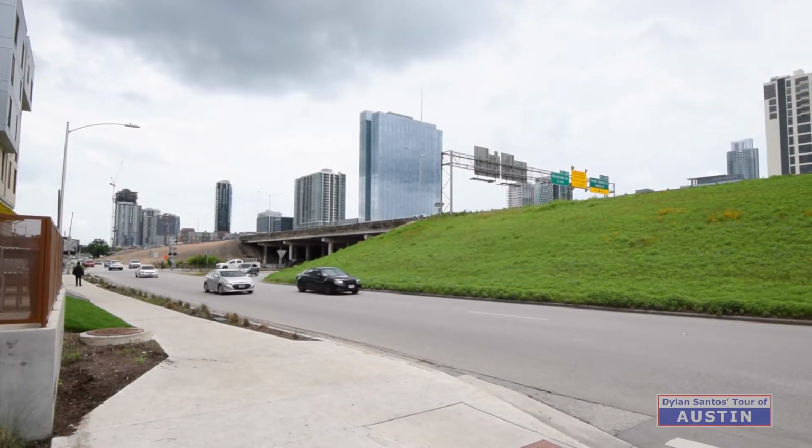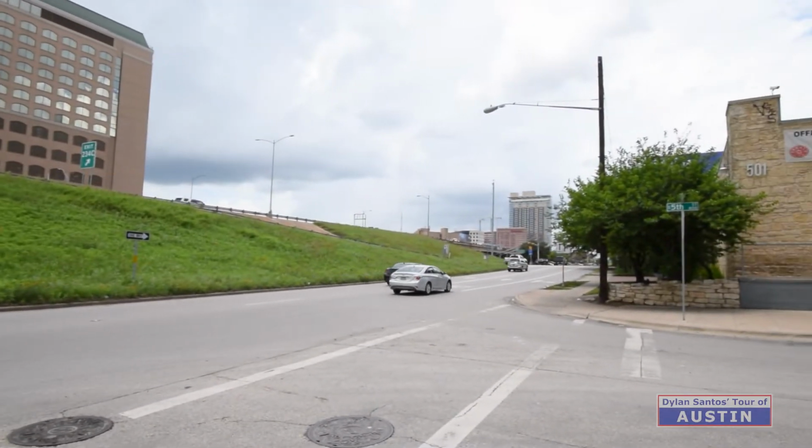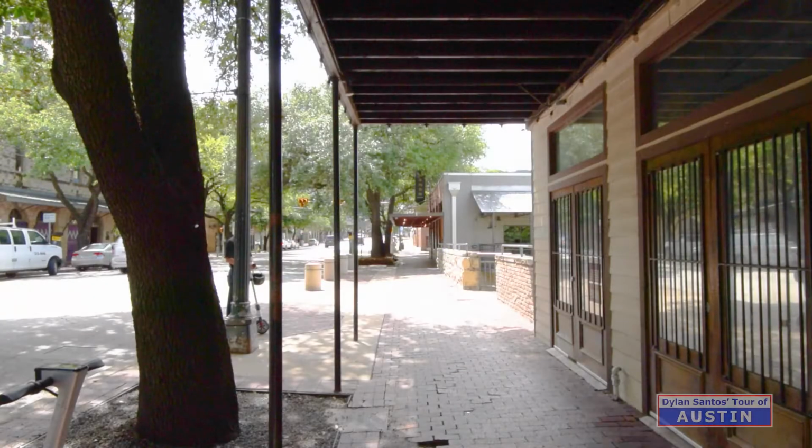Now we're back to Interstate 35. On the left is 4th Street, where we just came from. Now we'll head right and walk to 6th Street. We'll continue west on 6th Street for about half a mile. Behind me is Red River Street. It's the start of the 6th Street Entertainment District. There are dozens of bars and restaurants.